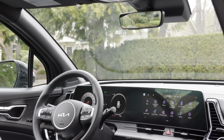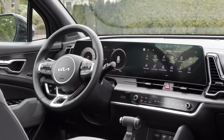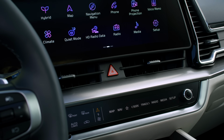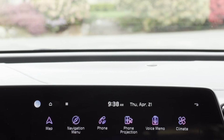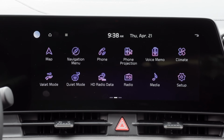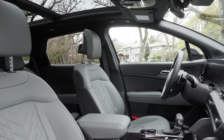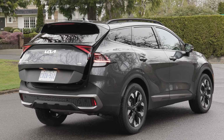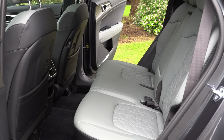The Sportage gas model comes with the same standard features as the Tucson, including the smaller 8-inch touchscreen, but the Sportage offers a larger available touchscreen with navigation and a digital driver display. On the gas model, it also has an available Harman Kardon sound system, a panoramic sunroof, driver seat memory, a power driver and passenger seat, wireless charger, hands-free power tailgate, ventilated front seats, and heated rear seats.